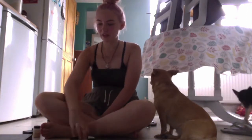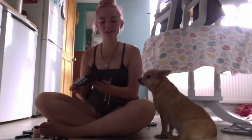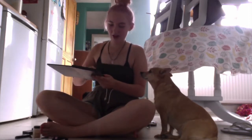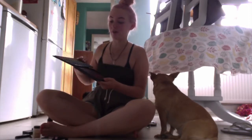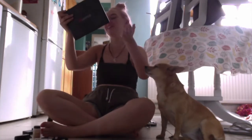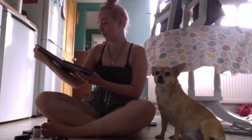Next is eyeshadow, I guess. So I have a BH Cosmetics first edition, 120 colours that I got from Beauty Bay. So it's that. I actually feel like a makeup artist. And that, I have the Morphe palette, 35F. I've had this for about over a year now. It's really gross.